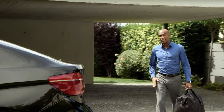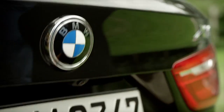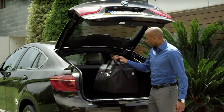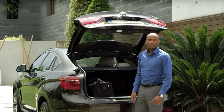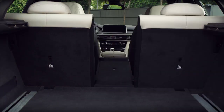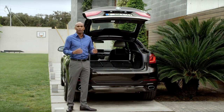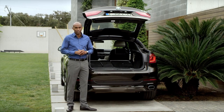As long as I have my key in my pocket, the tailgate opens upon touching the trunk handle without me having to unlock the vehicle first. Also a standard feature is the second seat row with the 40-20-40 partition. And folded down, the 580-liter trunk transforms into an enormous 1,525-liter trunk.